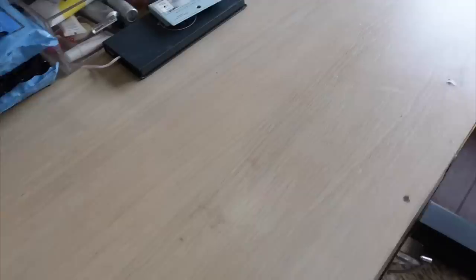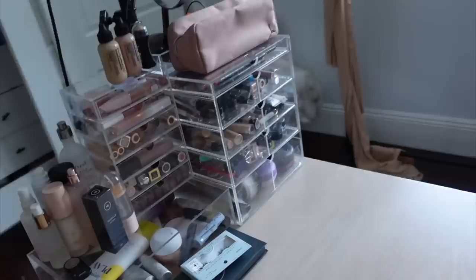Like, the desk looks so much better. I have some makeup that I'm gonna have to take a stronger cleanser to get off because it does not want to lift. But yeah, I think it looks so much better. I also cleaned up our boxes a little bit, straightened everything up.